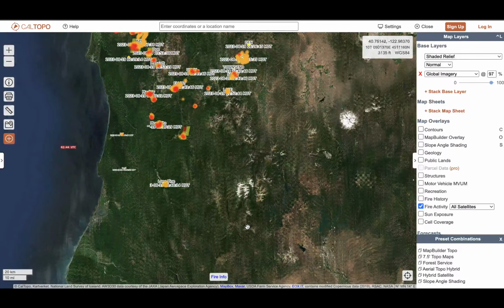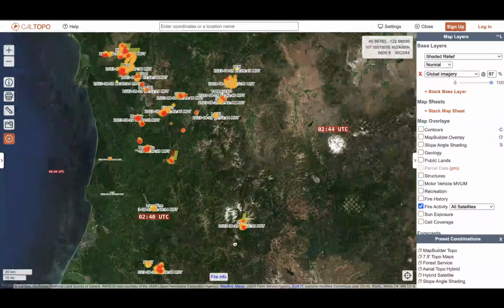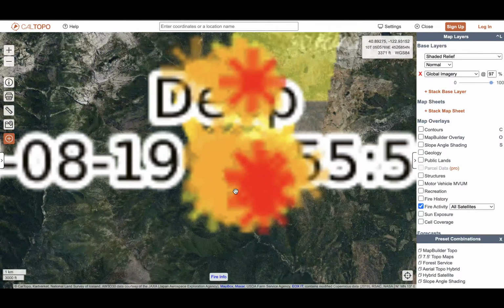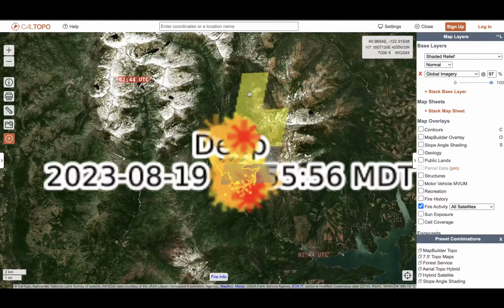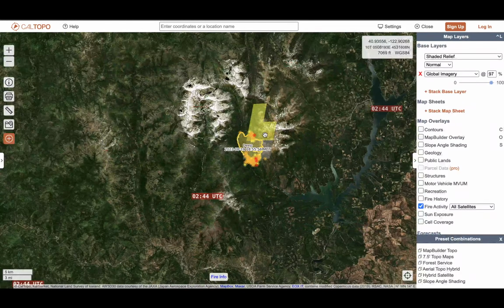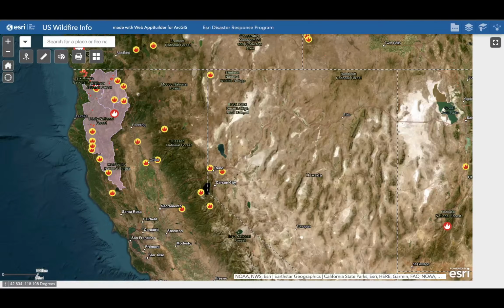And then if we scroll farther down, that's where we're going to see the Deep Fire, and it looks like we are picking up some heat on the northern side of that fire. I will say it's good to see that we're not seeing any bright red or widespread red squares, which show the more recent and more active fire behavior. But again, that could just be because the satellites are being blocked by the clouds a bit.